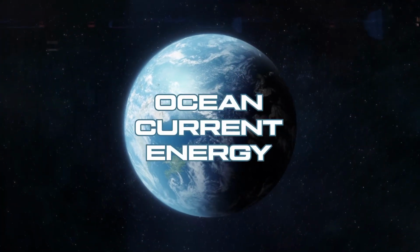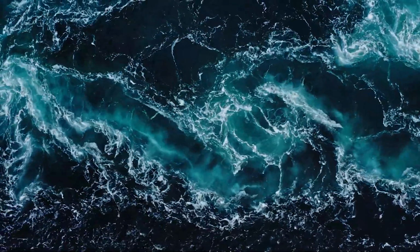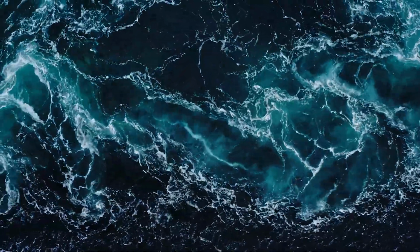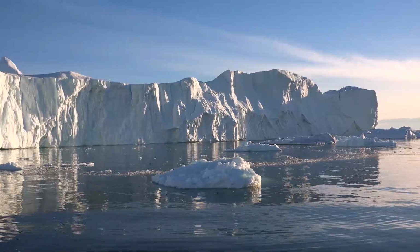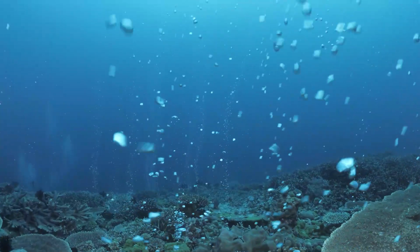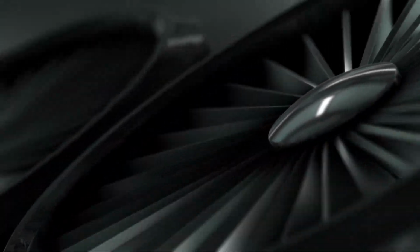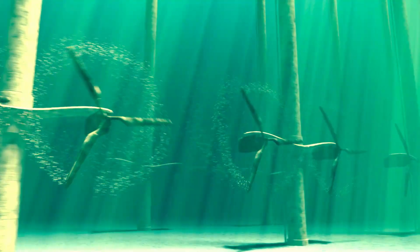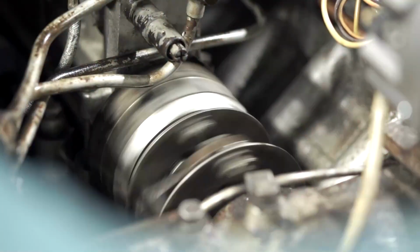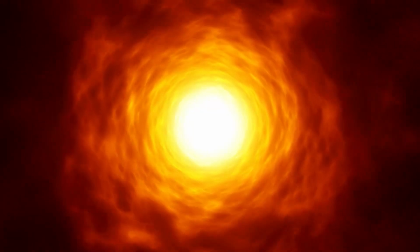Ocean current energy is generated by the movement of currents below the surface. These currents are large, moving bodies of water that circulate around the world's oceans, driven by a combination of temperature, salinity, and wind patterns. This energy can be harnessed through the use of underwater turbines. These turbines are typically anchored to the ocean floor and are designed to rotate as the ocean currents flow past them. The rotational energy of the turbines is used to generate electricity.